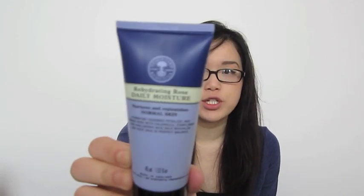The first one is a moisturiser I've been loving, and it's the Neal's Remedies Rehydrating Rose Daily Moisture. I got this free with, I think, the April issue of Marie Claire magazine, and I've been loving it. I've been using it every single day since I bought it, morning and evening, and that's rare when I get a skincare product that I use every day, morning and evening.